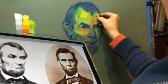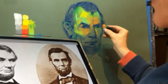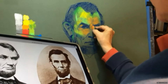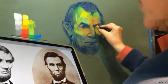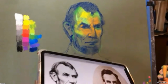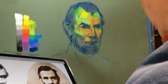Now I have to be careful overlapping these because the greens have cyan in them and the oranges have magenta in them. And if they mix, then they desaturate each other. It looks like Mr. Spock. Go back to the green there, I think.